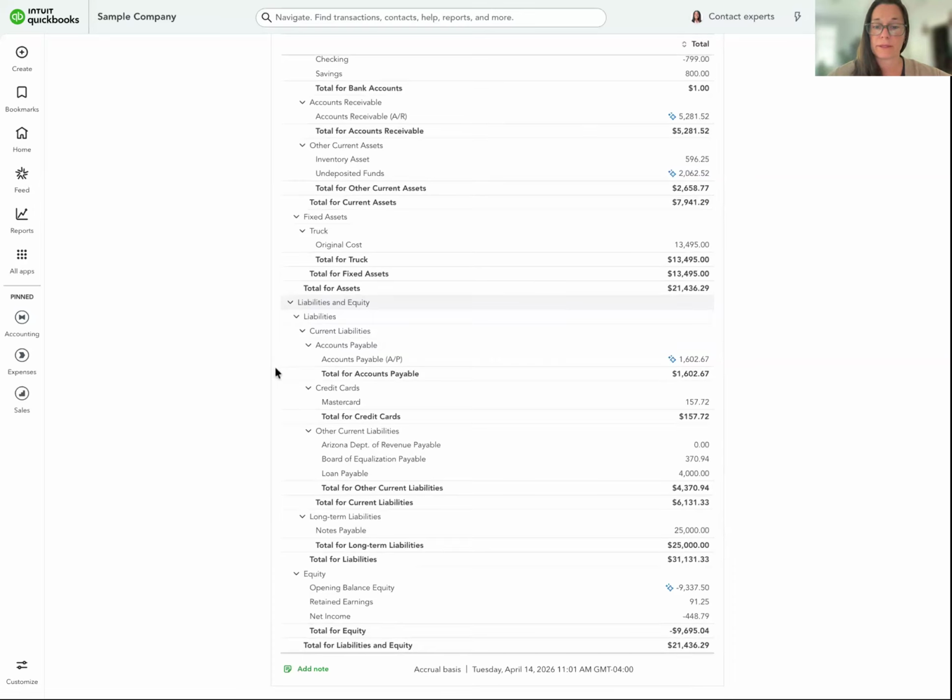Then we have liabilities, so everything he owes. Right now he owes a total of $31,000, but you can see some pretty big loans, $29,000 worth of loans that we need to get paid eventually, right?